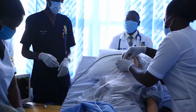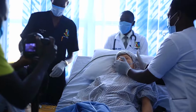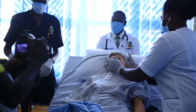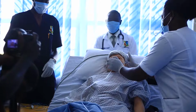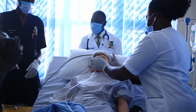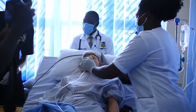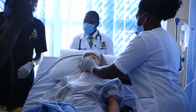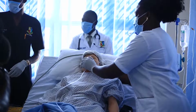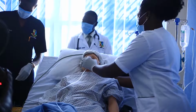So give the instruction to the patient. Please breathe in through the nose and out through the mouth. So is there any improvement in the SpO2? Yes, the oxygen saturation has increased to 99.